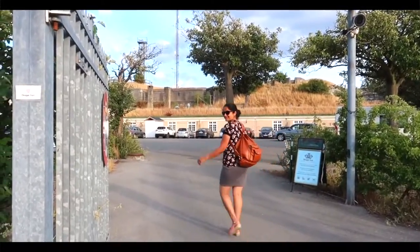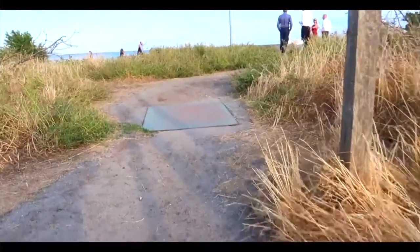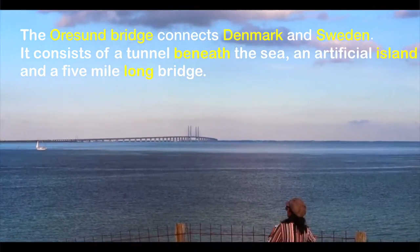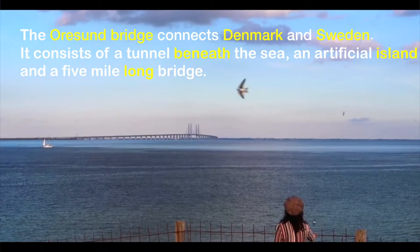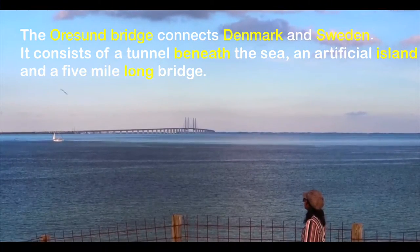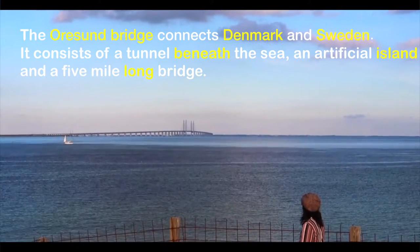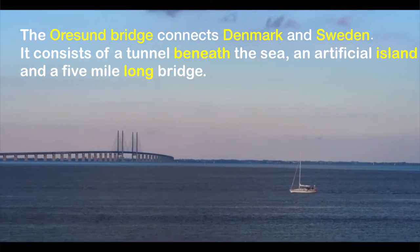Dragør is a small fishing village in Denmark, and the beautiful Øresund Bridge is visible from here. The Øresund Bridge connects Denmark and Sweden. This 10-mile long link serves both trains and cars. It consists of a tunnel beneath the sea, an artificial island, and a 5-mile long bridge.